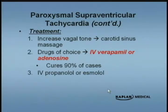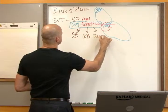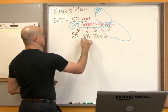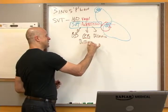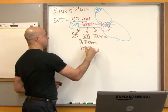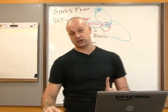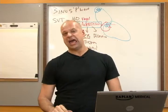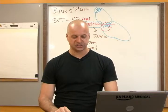Now, if you don't get better with adenosine, then you have several choices of drugs that you could use for atrial arrhythmias. You have beta blockers, atenolol, metoprolol, calcium channel blockers, and digoxin. All of these work for atrial arrhythmias. But remember, there are a lot of calcium blockers, but only diltiazem and verapamil work on people with supraventricular tachycardias.